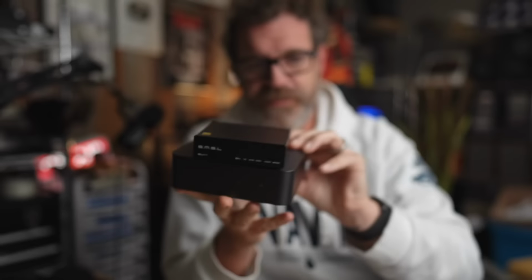And the reason why this is important is because you can use this as your streamer and as your preamp, which means you can control volume on this. But if you want to upgrade, then you can buy something like this SMSL SU1, and get even better sound out of this thing.